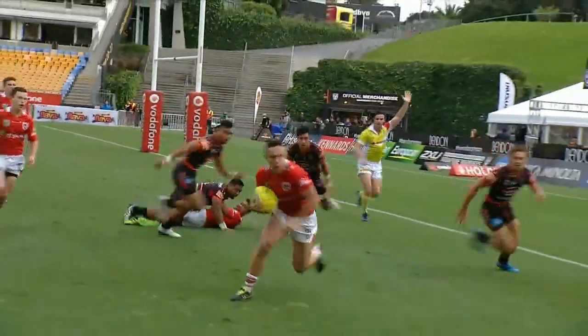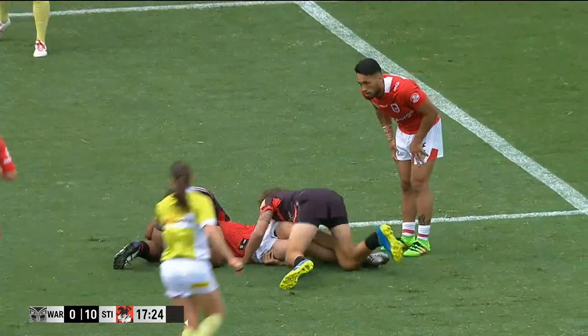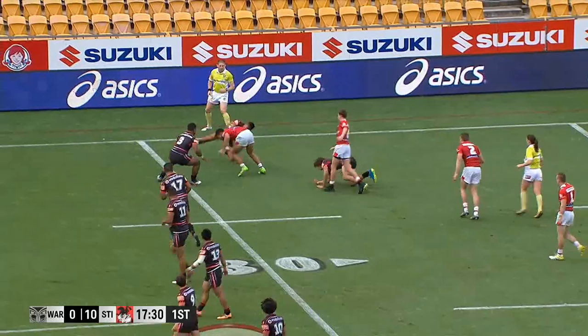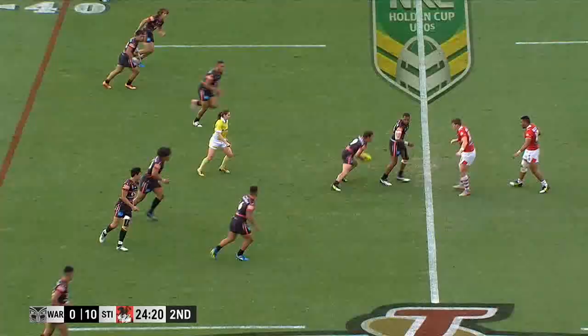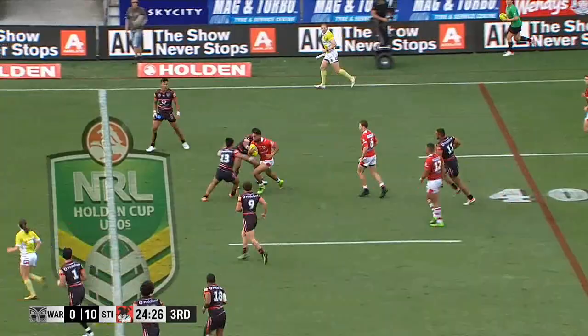Harris with the chase back, trying to get in the picture and be amongst it. Settle it down with a tackle and a good chase there too from Harris to Vita. There's your kicker, Clark. More game time he has, the better his game management. Out of dummy half, Pitama gets a nice little ball away to Ogden, but now it's in the hands of Herbert.